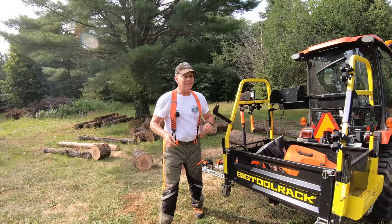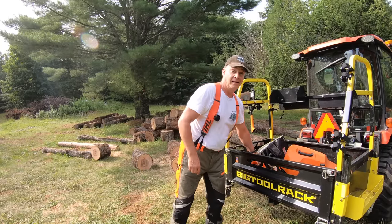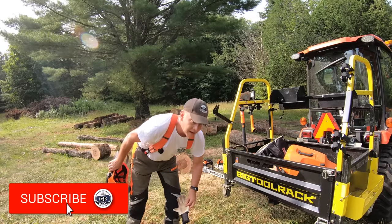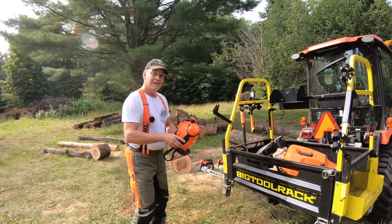Anyways, we got to get a move on. I just got a severe weather warning that we've got a lightning storm coming in an hour. So I'm going to see if I can get these last two logs done. Then I'm going to pack up and get this big piece of steel out of the field before the lightning hits. See you in a bit.